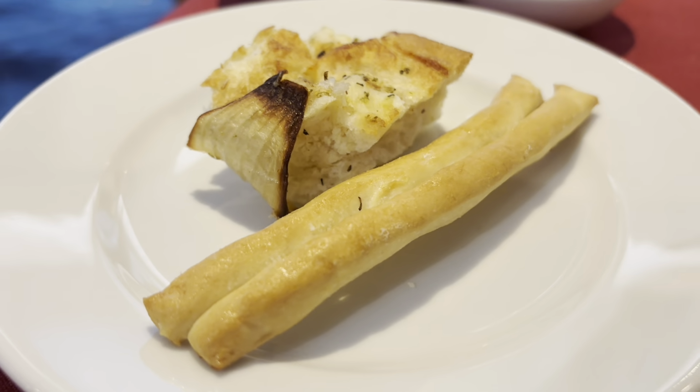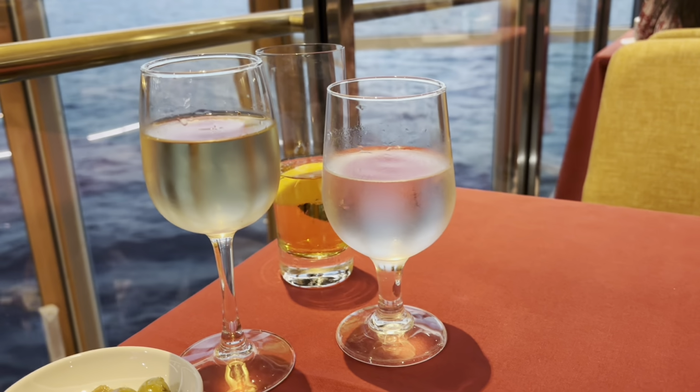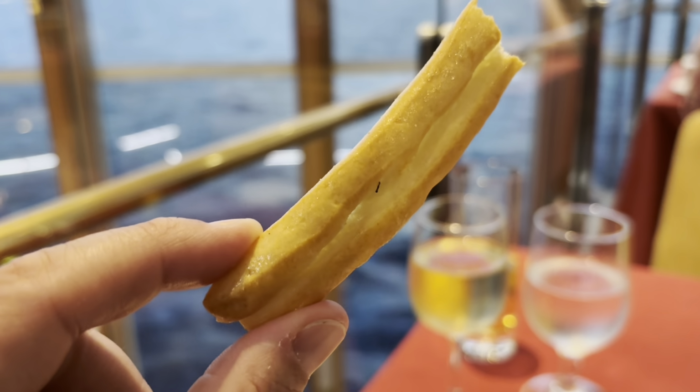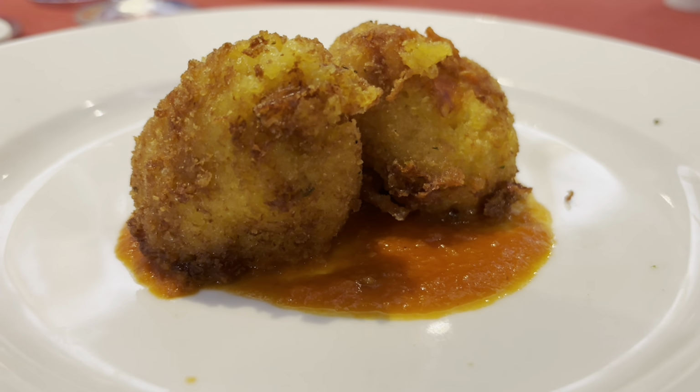Ooh, that focaccia with that charred onion looks awesome. Breadstick as well. Lining up the drinks nicely. I'm not drinking though. Ooh, look how the breadstick glistens. Little brush of olive oil. Very excited about this charred onion. All right. Alrighty, arancini for me to start.